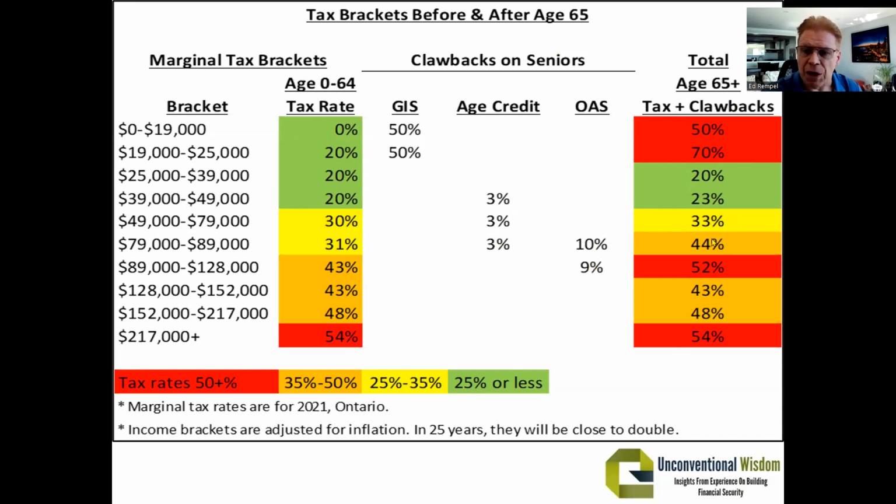Okay, and you notice that a lot of them are really high, from 79,000 and up, or from 25,000 and down, taxable income. You actually have effectively very high tax brackets. So that's the tax deduction that the Smith Manoeuvre can help you maintain.